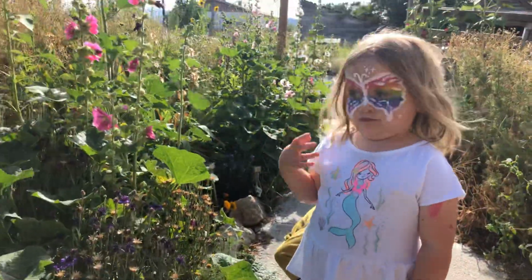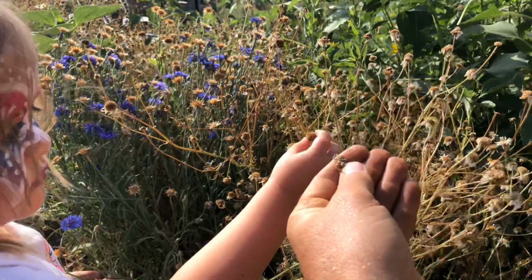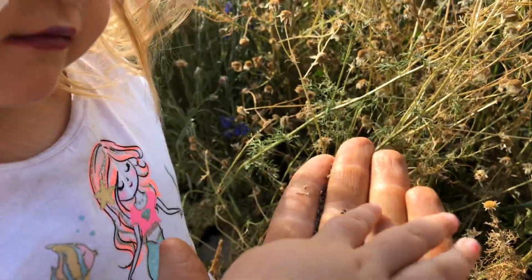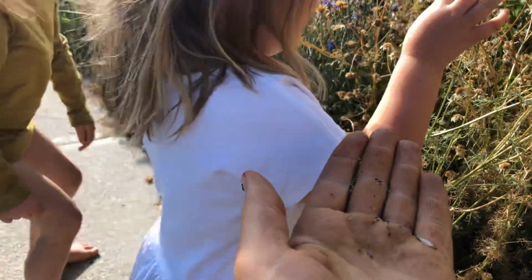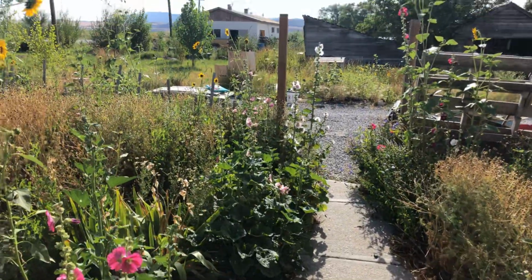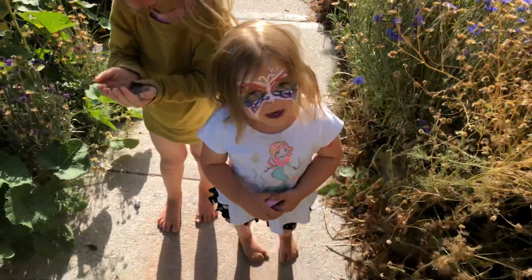So our chamomile has pretty much finished its cycle, and so now we're just left with seeds. Tons and tons of them. And they're teeny tiny. Yeah, they are. It's been fun. These have spread to all parts of our property. It's been a lot of fun. I shouldn't say all parts, but I would like for them to spread to all parts. But they have spread a lot.